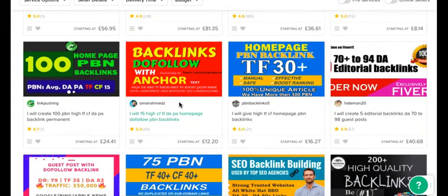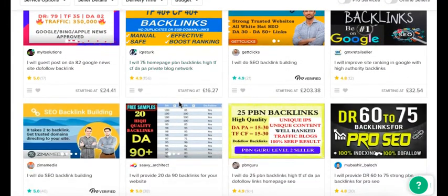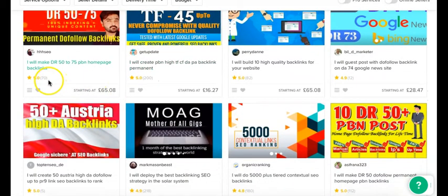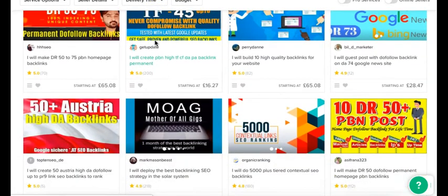People love to buy backlinks for their websites or their blogs, and there's big money in it. Let's go back to here quickly. This guy's done 70 and he charges £65. That is insane. He's done 200 at £16. Absolutely easy money if you know how to do it.